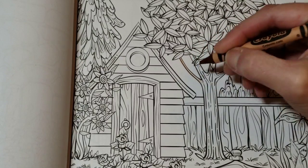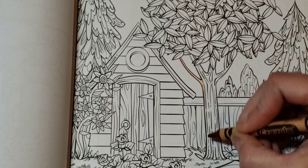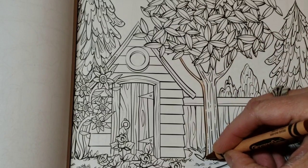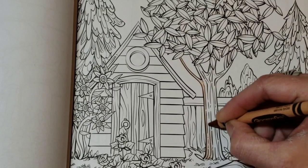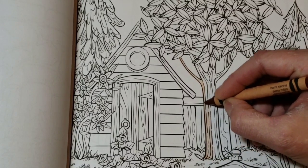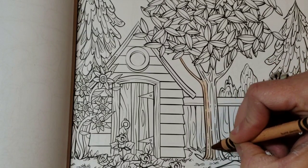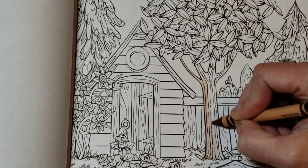I do prefer Crayola when it comes to my crayons because I have tried the other brands, the brands that are a little cheaper than Crayola. You can get your Cra-Z-Arts and your Rose Arts and all kinds of different arts crayons, but what I've noticed about those is they are even waxier than the Crayola, and they don't put color down as well. So I'm not a big fan of that.